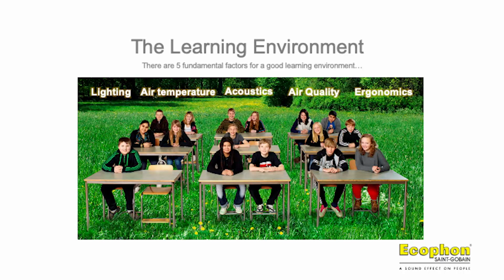So we can imitate nature internally. So here's our class. They're very biophilic at the moment. There are 5 fundamental factors for a good learning environment, and they are lighting, as much controlled natural daylighting as possible, ergonomics, air temperature, air quality, and of course acoustics. And if you ask the Department for Education, they will put acoustics at number 2 only, Colin will be pleased to hear, after lighting.